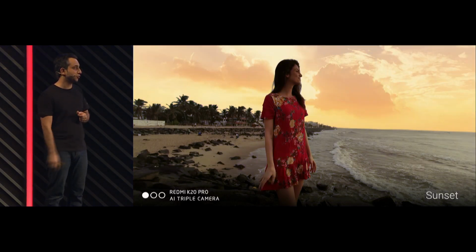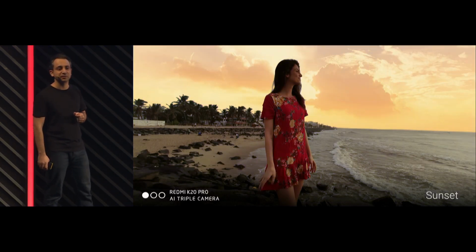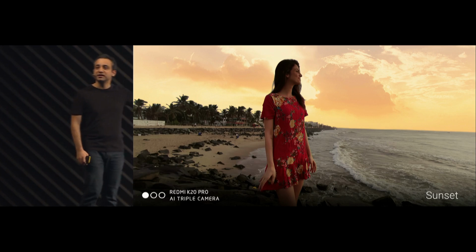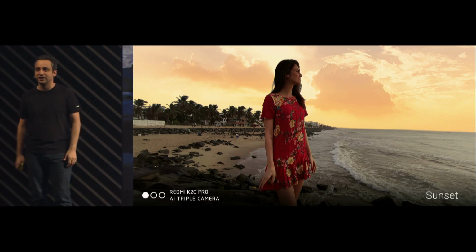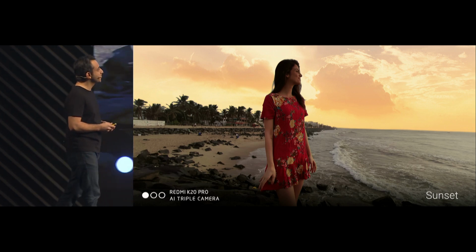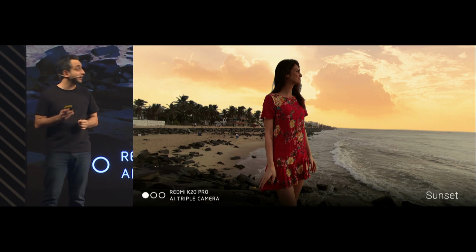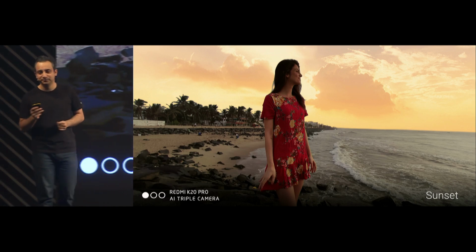And of course, if you want to make it look really dramatic, you also have a sunset mode. Everything changes. The light on the buildings, the light on the subject, as well as, of course, the sky that you notice. Okay. So we are introducing this for the first time on the K20 Pro, the AI skyscaping.